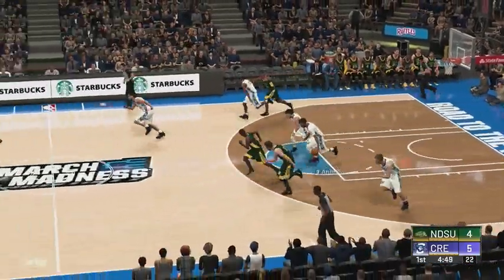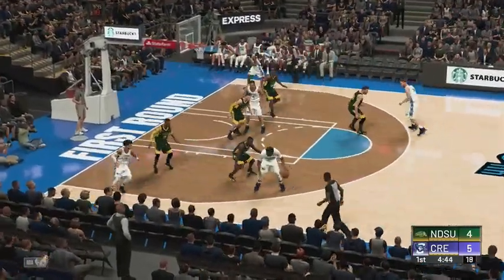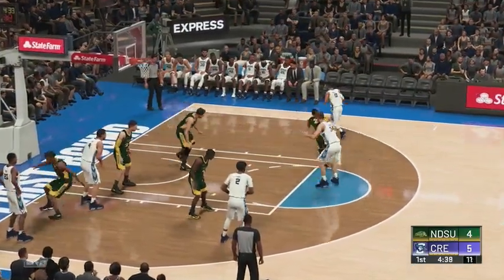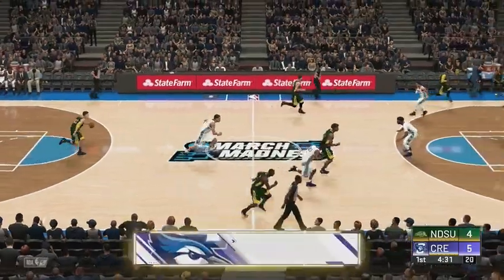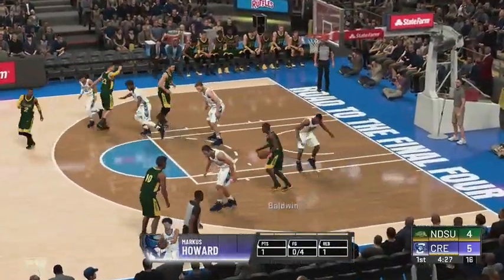Offline with the baseline jumper. Here's Magician. High post, Howard working on Thompson. Fades away. Rebounded by McDermott. Not a lot falling for him in this quarter. He's got to stay aggressive, try to break through, see if you can get an easy opportunity.